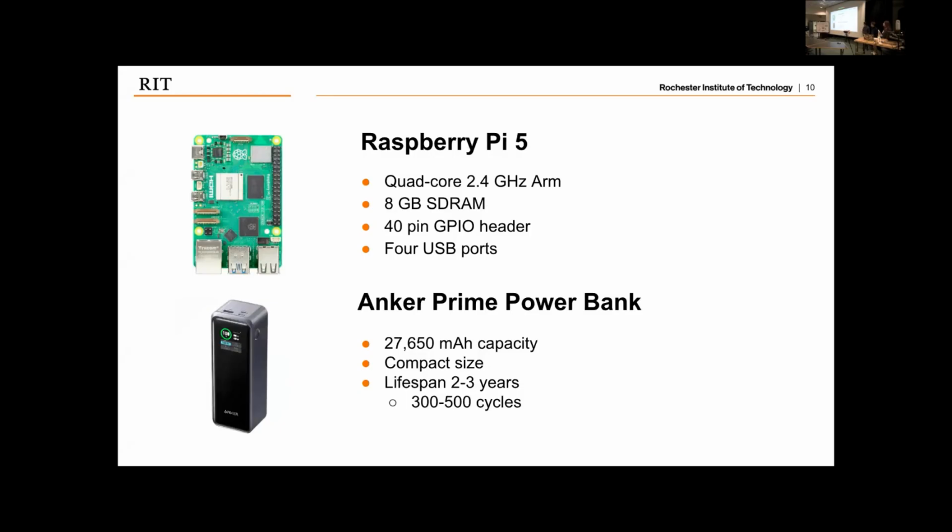For our processor, we ended up going with the Raspberry Pi. It provided us with 8 gigs of SDRAM, as well as a 40-pin GPIO header and 4 USB ports. For our Anker Prime battery pack, we went with it because it had a lifespan of about 2 to 3 years. We actually calculated with our system that you could use it for about 12 to 15 hours specifically.